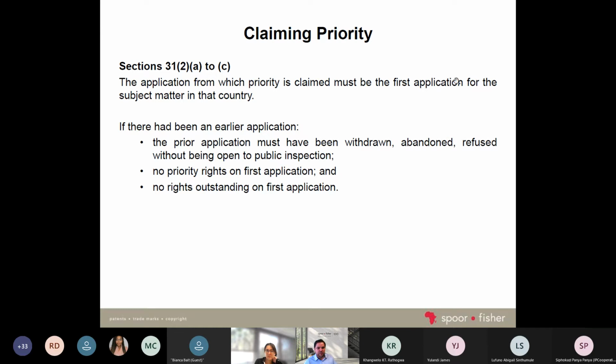And that can then lead to a big problem in terms of the P3, because they're making a declaration that their claim to priority is valid in that it is the first application where that disclosure has been made, but in fact it isn't. And that can lead to a revocation of the patent in South Africa. But we'll touch on that a bit briefly later on as well.